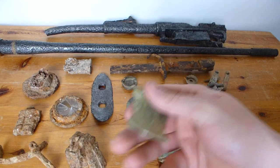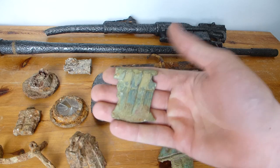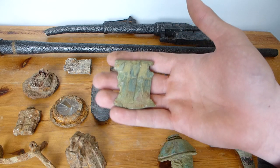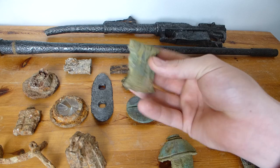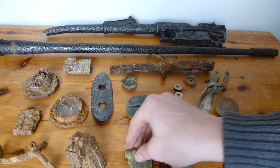And then I just put this here just to show you how big this drive band was, and it is the biggest drive band we've found so far. Not the biggest piece, but definitely off the biggest shell, so that's quite nice having that.